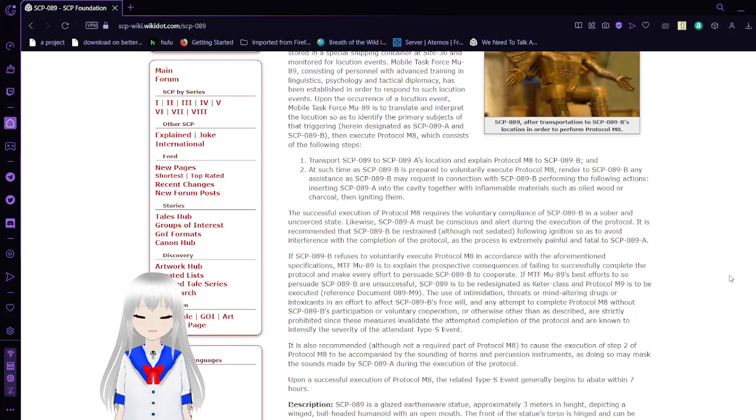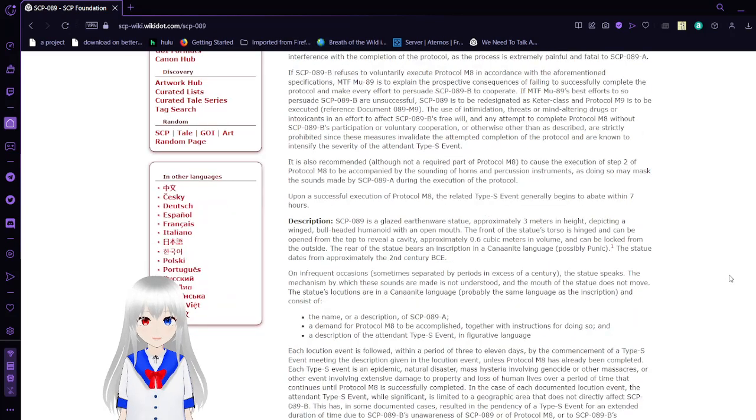If SCP-89-B refuses to voluntarily execute Protocol M8 in accordance with the aforementioned specifications, MTF-MU-89 is to explain the prospective consequences of failing to successfully complete the protocol, and make every effort to persuade SCP-89-B to cooperate. If MTF-MU-89's efforts to persuade SCP-89-B aren't successful, SCP-89 is to be redesignated as Carrier Class and Protocol M9 is to be executed.